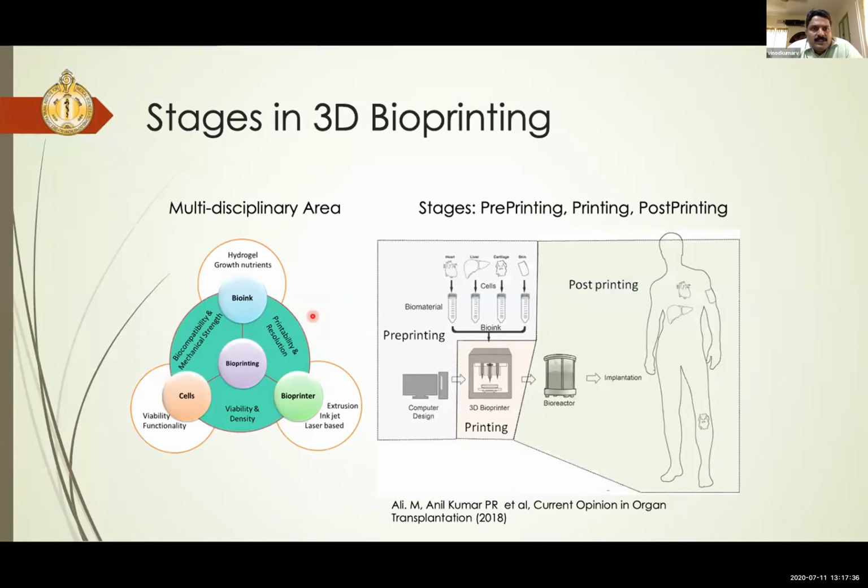The different stages in bioprinting are: one, the development of a bioink with hydrogel with growth factors and nutrients included. Then the bioprinter development is another area, like extrusion, inkjet paste or laser based, or whatever technology is used for the printing. And then another area is the cells, their viability and functionality. It's really a multidisciplinary area.